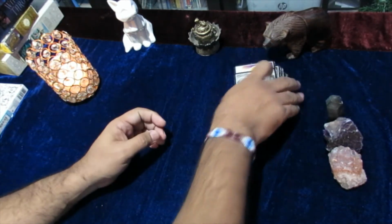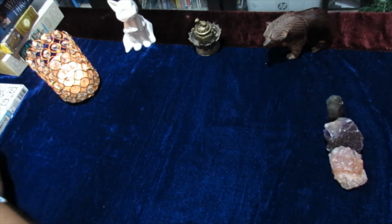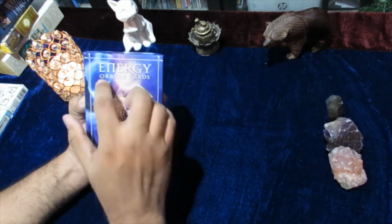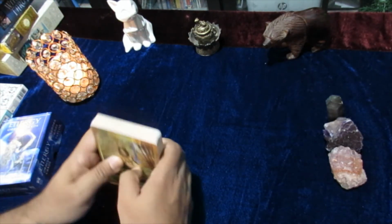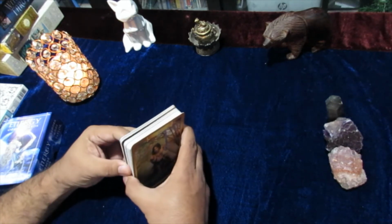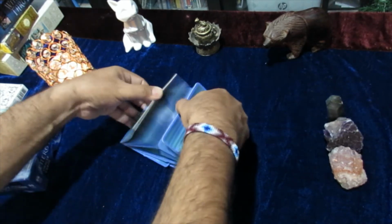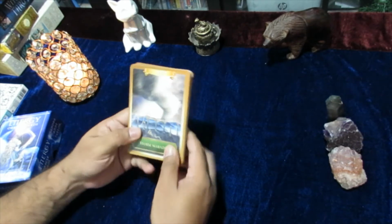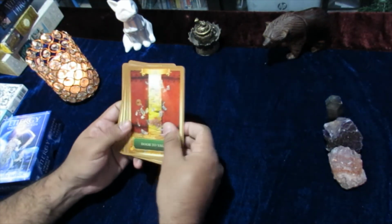Okay, and now let's talk about the oracles. Regarding the oracles, this year I used the Energy Oracle Cards a lot. It was a surprise for me because the messages were just straight to the point. Whenever I was working out a reading, the message just hit right at the point. So it's a powerful oracle, that's what I can say. And of course, it gives you strong, understandable messages.